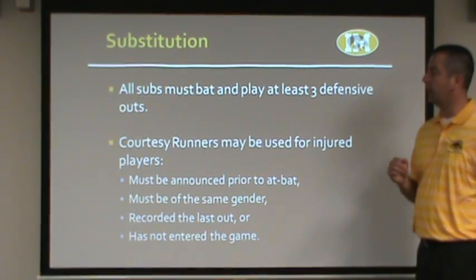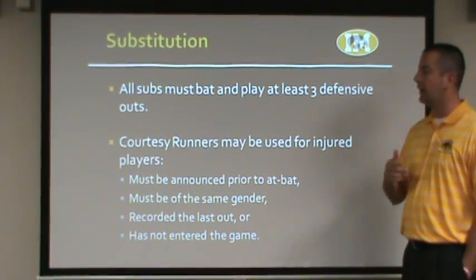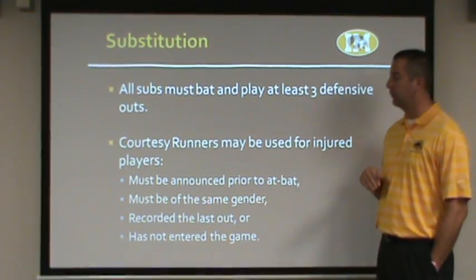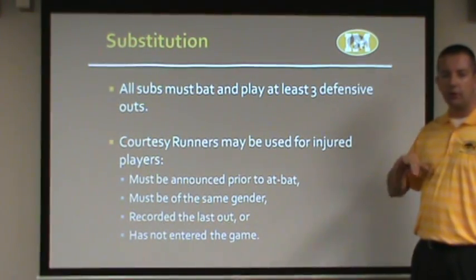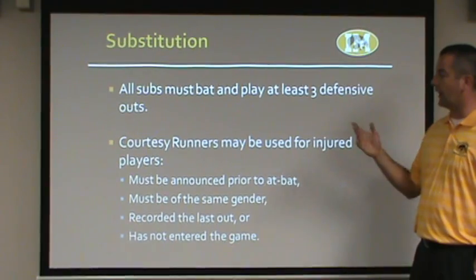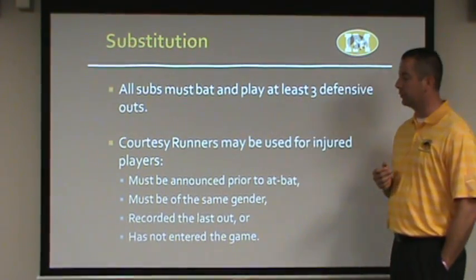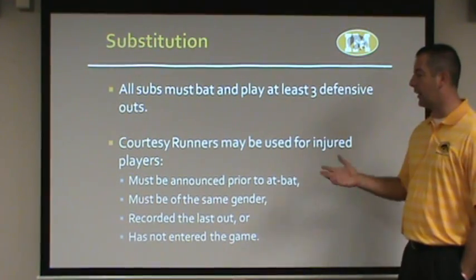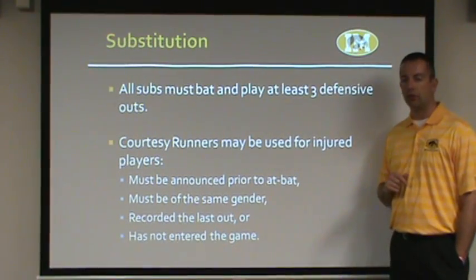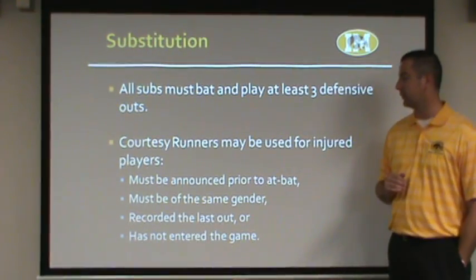Substitutions. If you sub in, all substitutes must bat and play at least 3 defensive outs in the field before they can be removed from the game again. But there is no limit as far as how many times you can be added and subtracted out of that lineup. We do allow for courtesy runners in case there's an injury. If there's an injury prior to the at-bat, you must announce that you need a courtesy runner for each at-bat to the umpire prior to taking your first pitch.